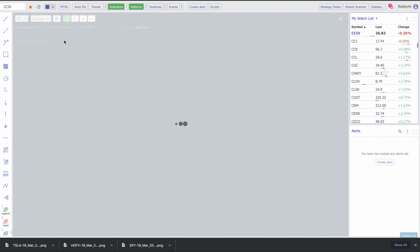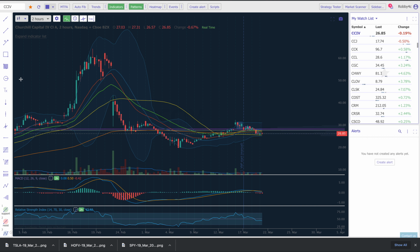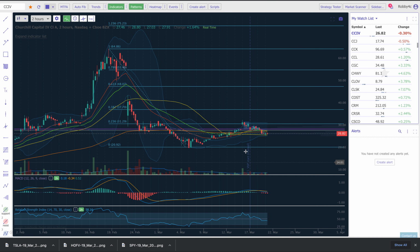CCIV is the next one. Let's see here. So CCIV has had a rough time. Let's run a fib here. So it's actually bouncing off of this 23%, which sucks because it's usually a pretty easy fib to break through. You can see it's a double top there. I think that it's going to hover here with the EMAs for a while. I don't see it making too many volatile moves anytime soon. There's just not that much volume in it anymore.